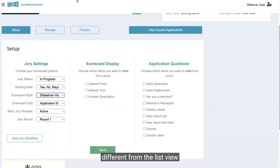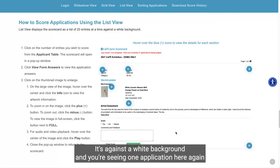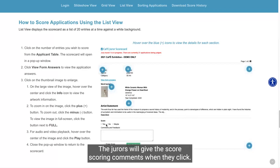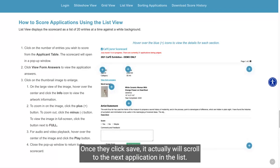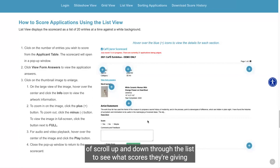That is a little bit different from the list view. And let's go to list view here. List view looks like this. It's against a white background, and you're seeing one application here again. I'll take you through these in a little more detail in a minute, but you'll see the application. The jurors will give the score and comments. Once they click save, it will scroll them to the next application in the list. So instead of moving through a slideshow, it's more of a list, and the jurors can scroll up and down through the list to see what scores they're giving those entries.